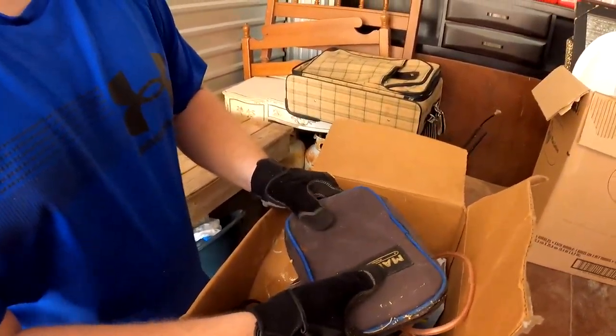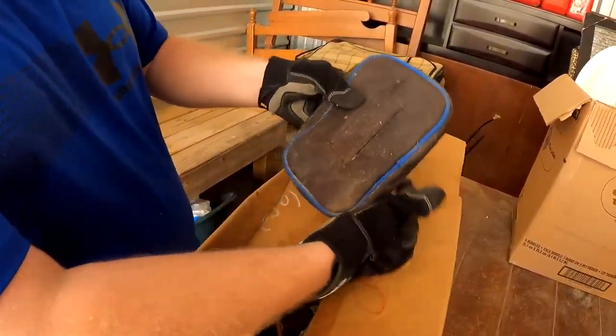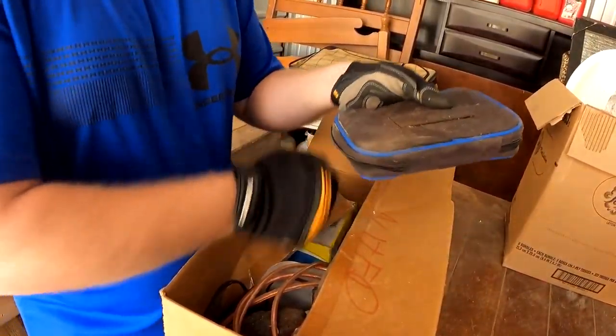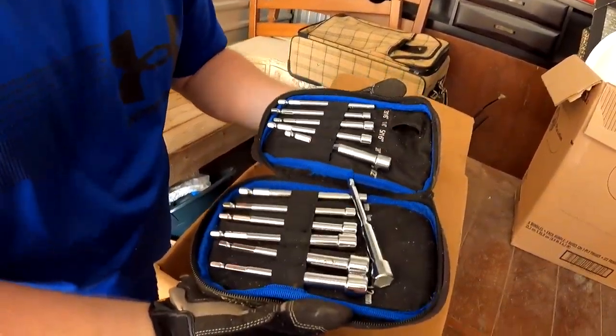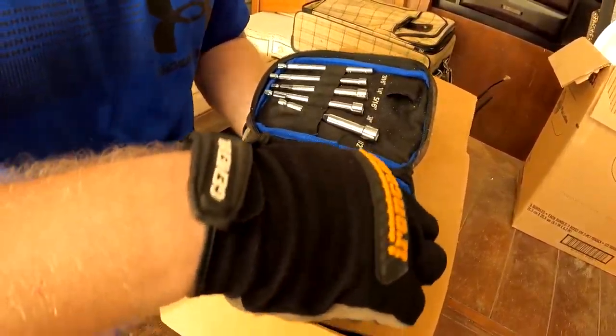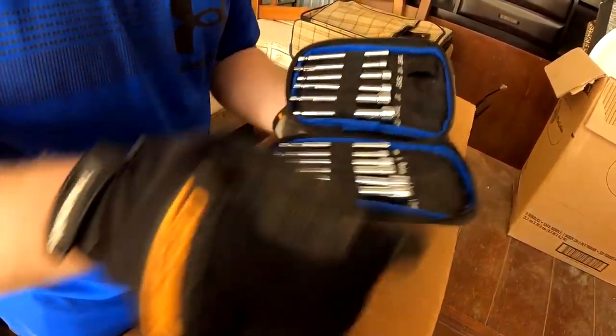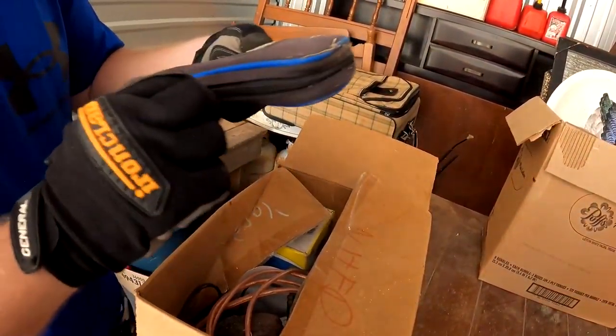Oh, yo, I thought this was a Game Boy Advance case. It looks so similar, like from the back, you know, with the blue trim. Oh my goodness. I got so excited just now. But, ooh, look at that. That is brand new. Ain't never been used. Look at that. Okay. Might be worth something.